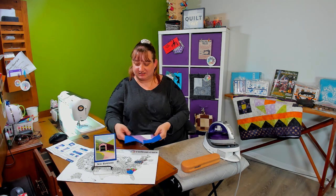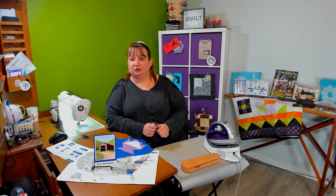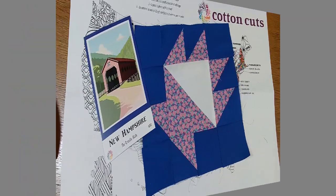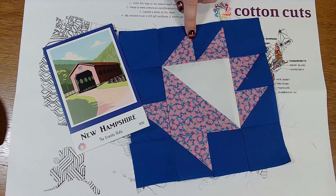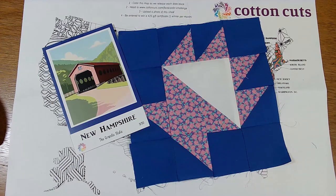All right, our next step is to go ahead and color up New Hampshire on our map. So I'm going to go ahead and do that, and I will show you exactly what that looks like in just a minute. Okay, New Hampshire is all colored up on our map. You can see it over here in the New England states. And here is a closer look at our block, and you can see how those fabrics are really showcased very, very well. I absolutely love this block.